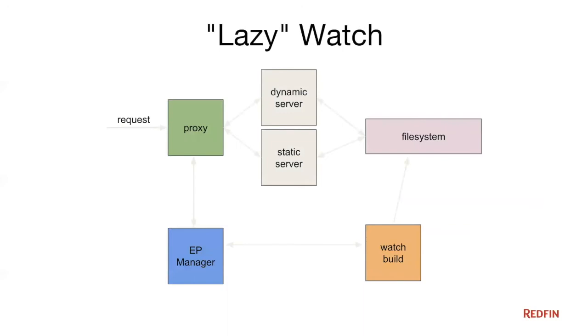I sort of described this already, but if you're a visual person, I kind of am. So the request comes into the proxy. The proxy says, hey, you requested /foo. I'm going to ask this entry point manager thing, the blue box, has foo been built yet? Foo hasn't been built yet. So the entry point manager says, hey, build the entry points for foo. Files get written to the file system. Everything comes back to the proxy. The proxy allows the request to go through. Files are read from the file system and served. I'm happy to talk about this in more depth afterwards if anybody's curious.